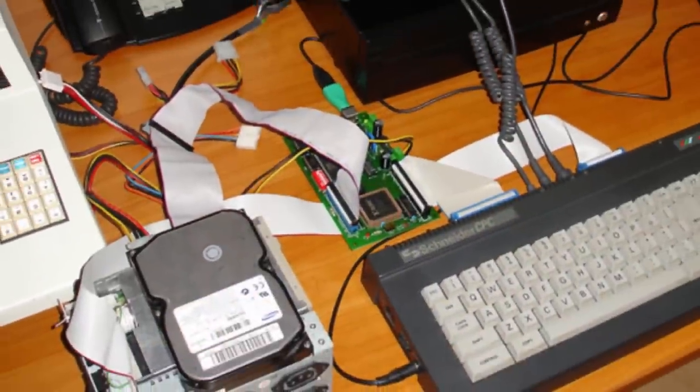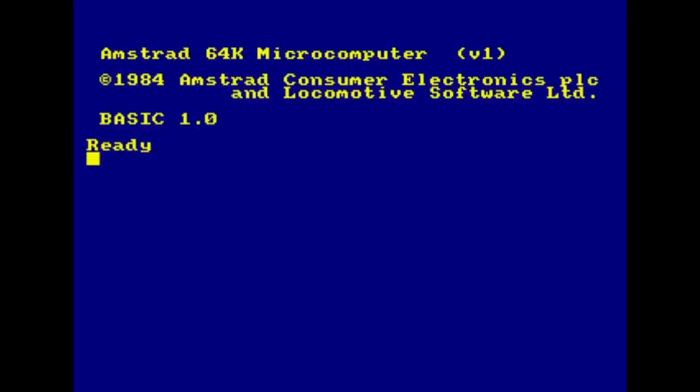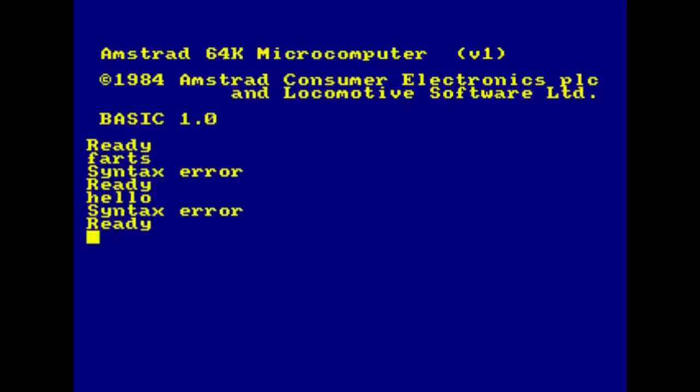And yes, this includes things like modern IDE hard drives and flash memory. Using the CPC is about as easy as any other 8-bit micro of its day. You start it up and you're greeted with a statement stating the computer version and BASIC version, as well as a prompt letting you know it's ready to take whatever you throw at it, as long as it's in BASIC.